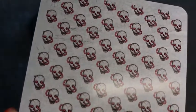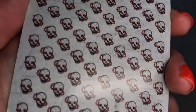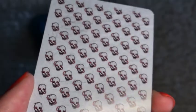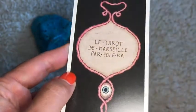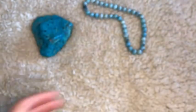But if I get it nice and close to the images on here, how cool is that, the little skulls? And it's got that whole umbilical cord thing, which you guys will see throughout the cards. That connectedness. I like that umbilical. At first I thought they were intestines, and then Simon was like, no, it's an umbilical. And I was like, oh, that makes a lot more sense. You can see the umbilical here in the title card. Okay, so I'm going to put this back in the box and grab the cards. So here they are.